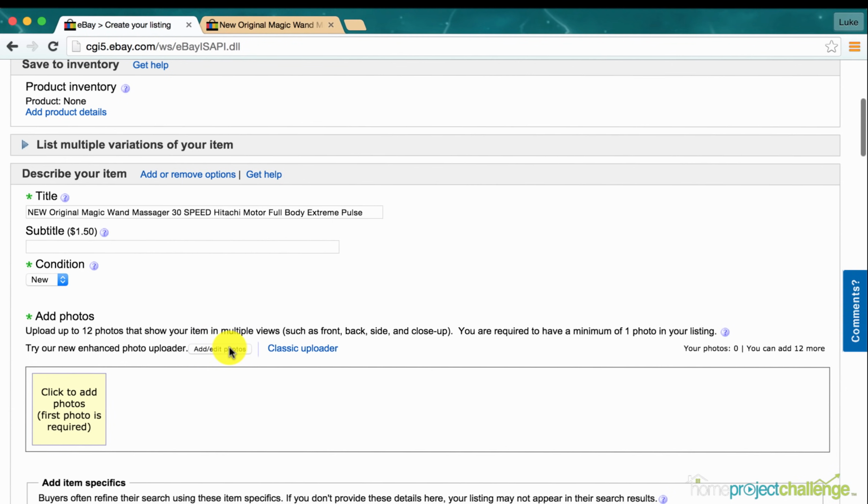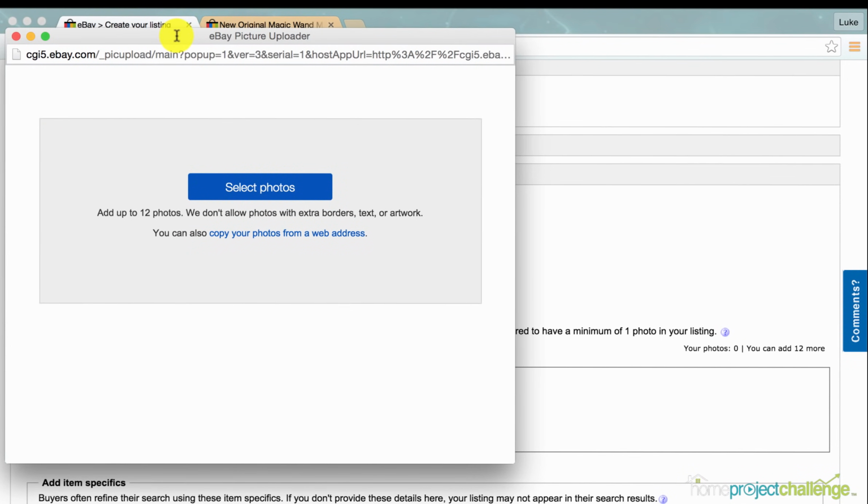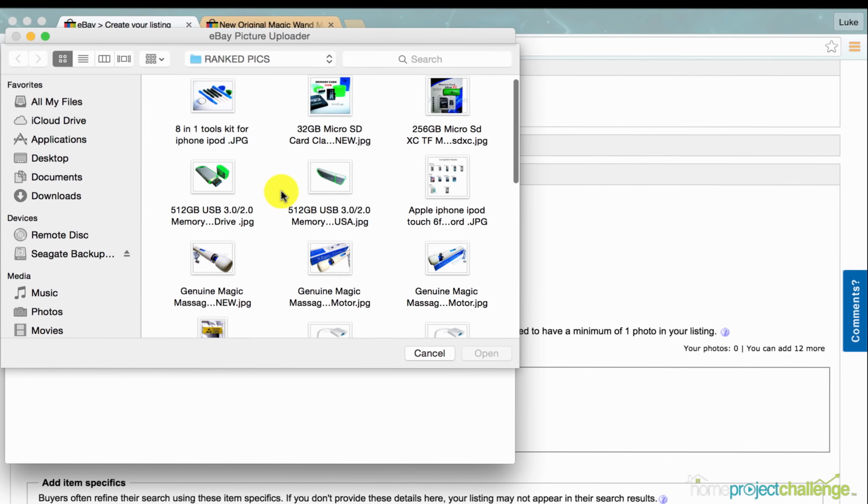Now, there's a lot to go on with pictures. First thing about pictures when ranking is that eBay likes a white background. So I'm going to go ahead and open where my photos are, select photos, and I already have them made. I've got some ranked pictures that I call ranked pictures already. And eBay likes a white background. That's going to help with rank.